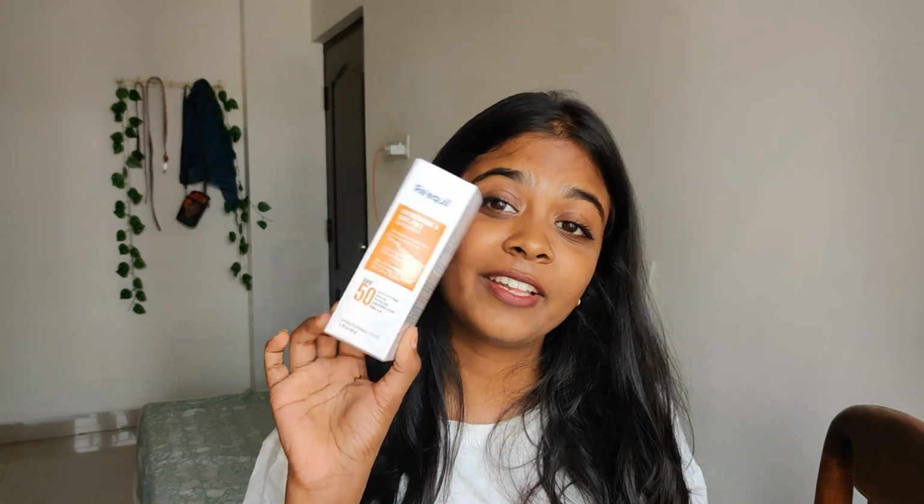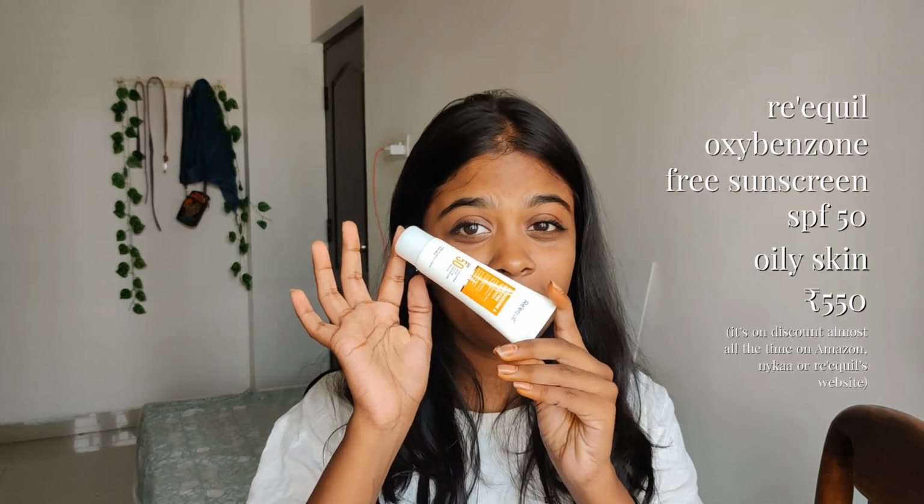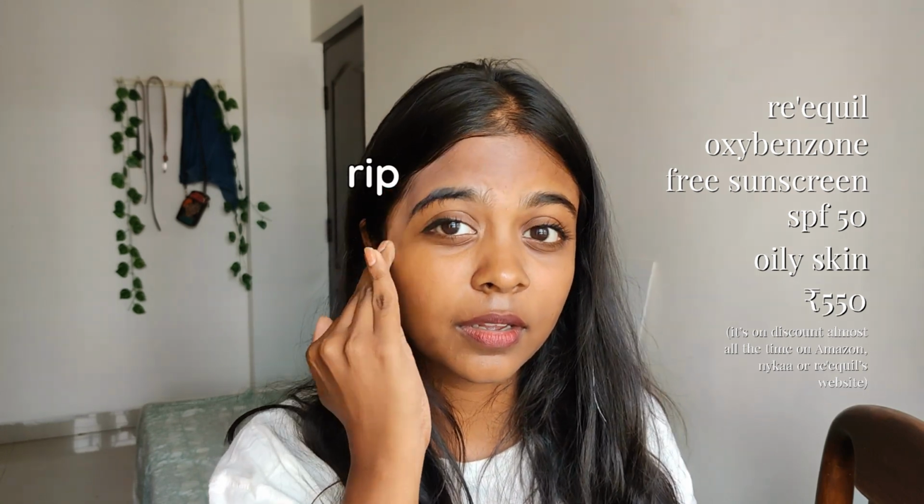The next sunscreen I'm gonna try is the Recoil Oxybenzone and OMC free sunscreen. This is SPF 50. This is recommended to be used on oily skin. Most of the oily skin sunscreens that I've come across do leave a white cast, so I wanted to test this one out and check if it actually does. It's taking me a while to blend this out and I can definitely see a white cast.